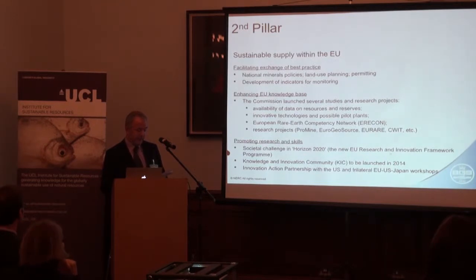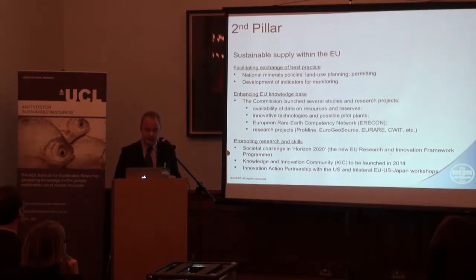And on promoting research and skills, looking more towards the future, raw materials will be one of the challenges in the new EU Research and Innovation Framework Programme, which is called Horizon 2020, and that will run from 2014 to 2020. Next year we will also launch a European Knowledge and Innovation Community on raw materials. Internationally we have a partnership with the US and a trilateral EU, US, Japan workshops on research.